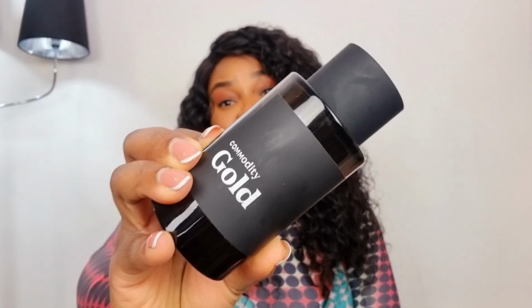This is amazing. My favorite Kayali, like I said, it is stunning. So the next perfume on my list is Gold by Commodity. Now Commodity is slowly becoming one of my favorite brands ever. I was invited to their event sometime last year, and I tried every single one of their perfumes. When I tell you, none of them disappointed me. I was even more like, I need every single one of them. All of their perfumes are great. You will find something for yourself, no doubt about it.